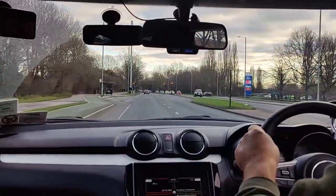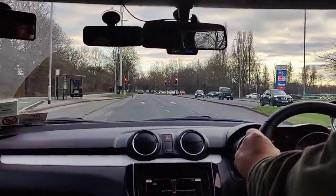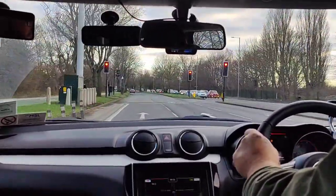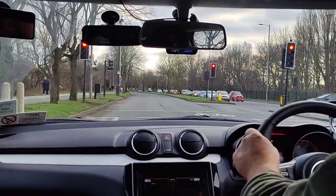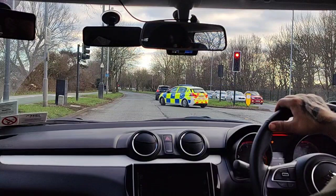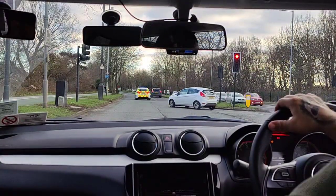lights changing. Now, we're going to be following the road ahead. It could tell you to go right or anything, but we're going to be following the road ahead.